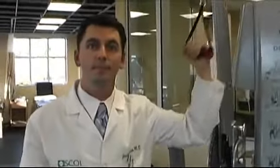Next stop, physical therapy. After you've completed your initial post-operative recovery, you're up and around and you're moving, we're going to want to accelerate that process as quick as we can. We can't necessarily speed up the body's normal healing process, but we can optimize it. That's where the therapists come in.